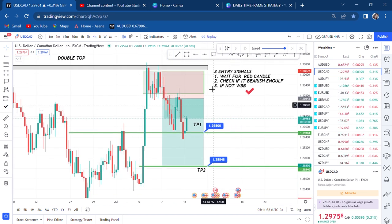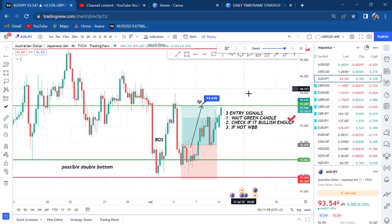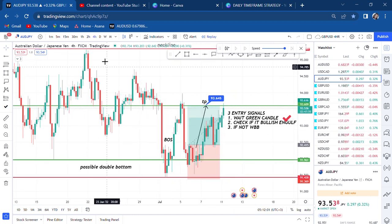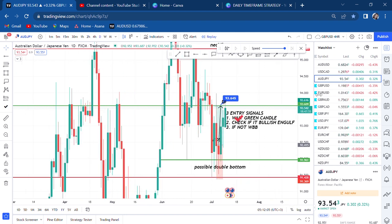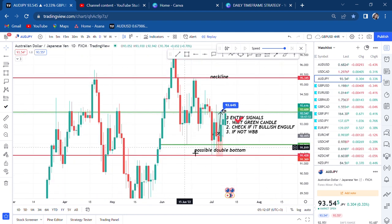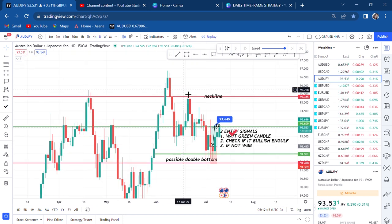Now the last but not least was AUD JPY. So for AUD JPY, it was special. Why? Because I checked from the daily time frame, and for me, I thought the market may create a possible double bottom. We had an attempt here and the market again is attempting here. So what do I do immediately? I understood that this is my neckline. If this is my first bottom, this should be my neckline, and this is my second bottom.